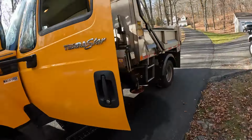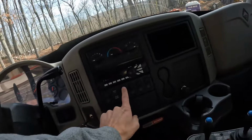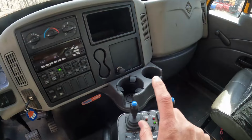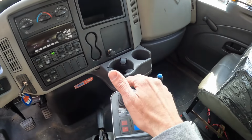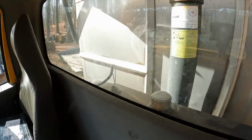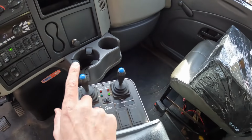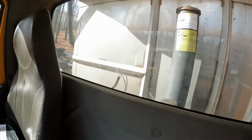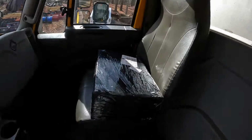One thing I did notice, I just tried to hit this. Well, you have your PTO here. Turn your PTO on. Plow control here. Dump body control here. I try to go up with the dump body or the side dump up, and nothing is happening. So I'm not exactly sure. Maybe you need to press the button. Oh, interesting. You got to press the button down.